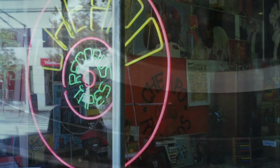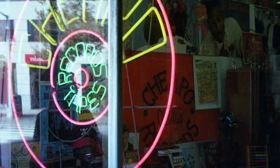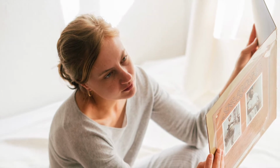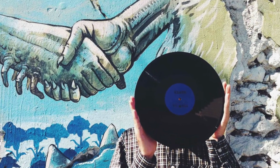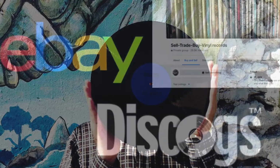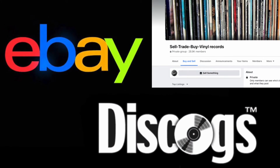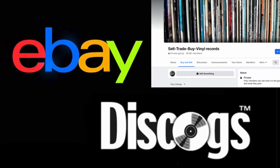But maybe you are in the business or want to be in the business of selling records. Maybe you have a few of your own you don't mind parting with so you can afford to add more to your collection. Whatever the reason may be, you'll want to understand how to properly grade your records for sale. I'm not going to get into all the places you can sell your records, there are many, but in brief, there's eBay, Discogs, as well as some great Facebook groups, some of which hold weekly online auctions.